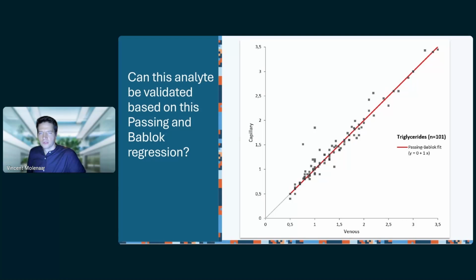Now, while we wait for the results, I want to mention that low imprecision can be deceiving when interpreting some Passing and Bablok regression. This was never a major issue for venipuncture, as it's mostly affected by analytical imprecision. But for microsampling solutions, this is new, and the components of imprecision affect the way we used to be interpreting those validation results.